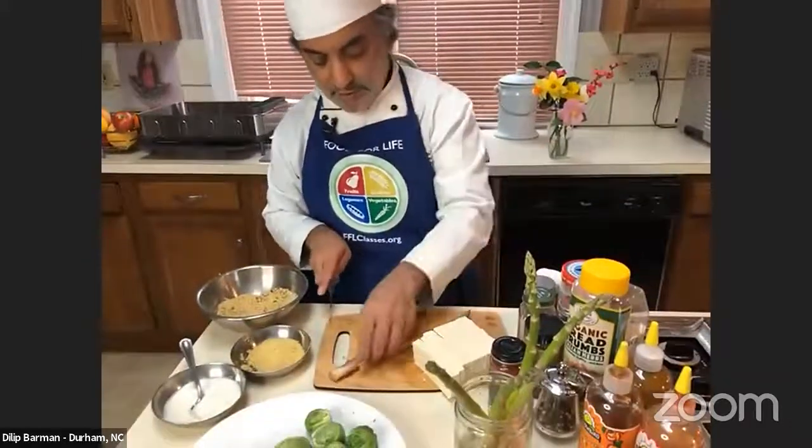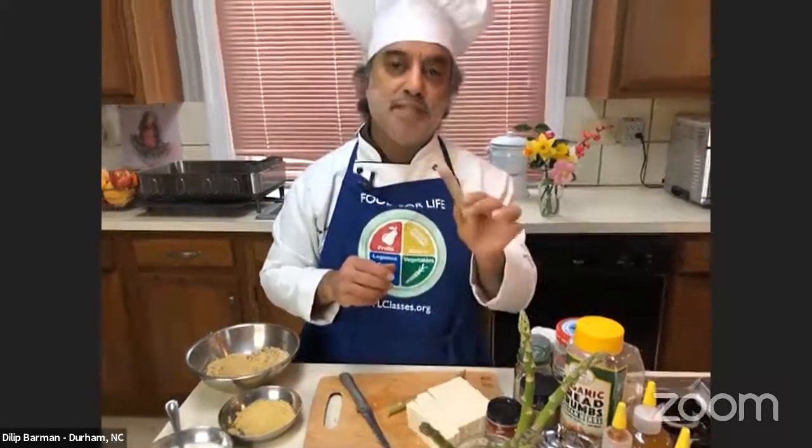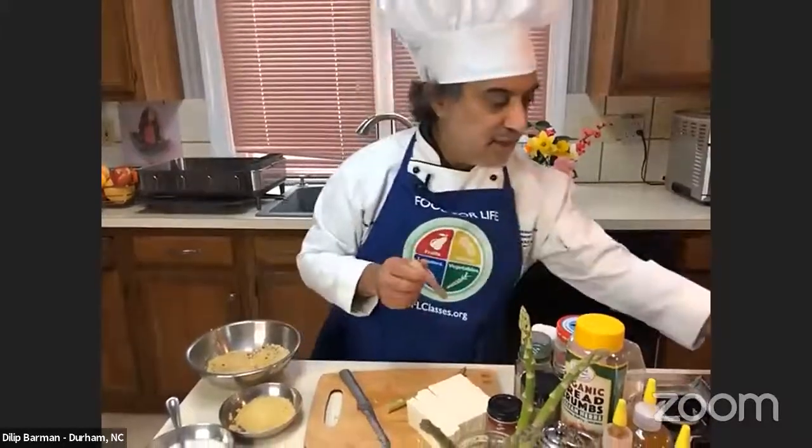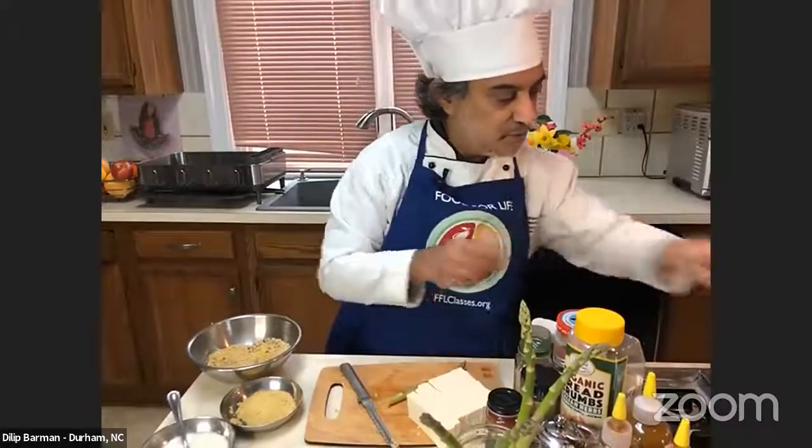In this case, this is pretty thick. I'm not going to discard this. I'll either compost it, or this is great as stock. So when you make soup, throw this in, as well as things like Brussels sprout leaves. It makes a really good stock. So I'm hanging on to this. I could have composted it too.